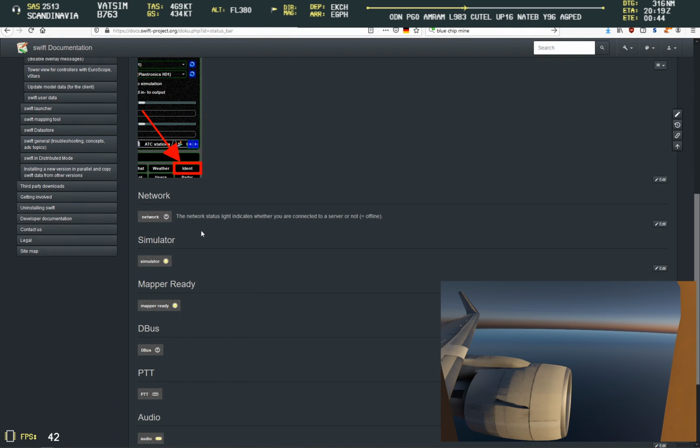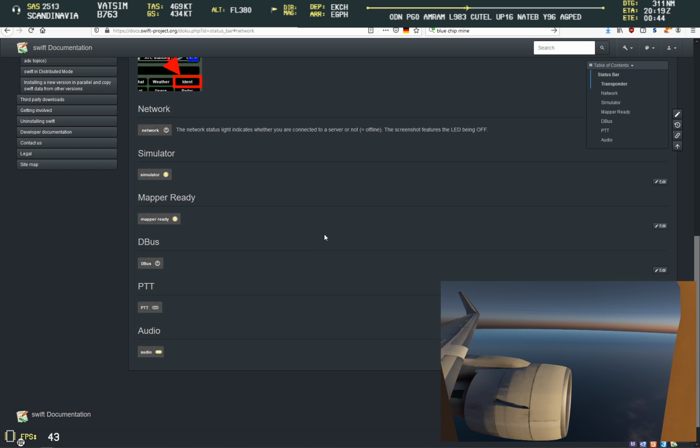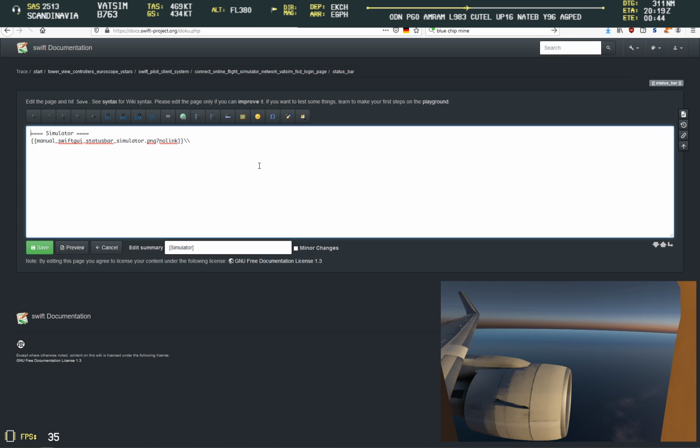So, network we did. Oh, the screenshot. The screenshot. Features. The LED being off. Simulator. That's easy. Placeholders.